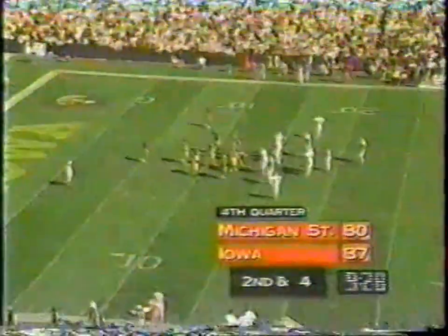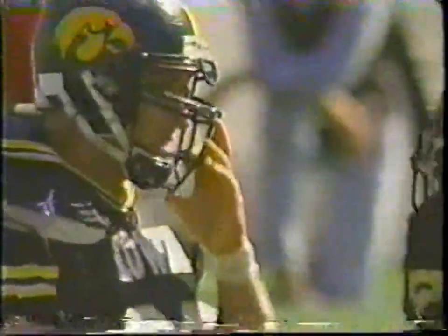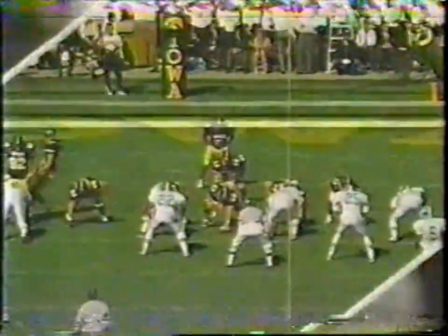Well, Iowa got more than what they wanted. They got 6 yards on first down. Shaw again, the tailback. Sherman calling 6. Again, the upback. And look at Aaron Granquist rumbling to the 40-yard line. 36 yards. Bill Reardon is doing a great job at the center spot with good blocking up front. That quick hitter is really hurting them.